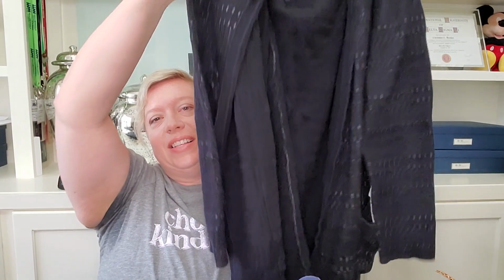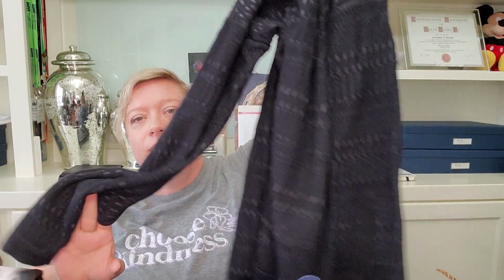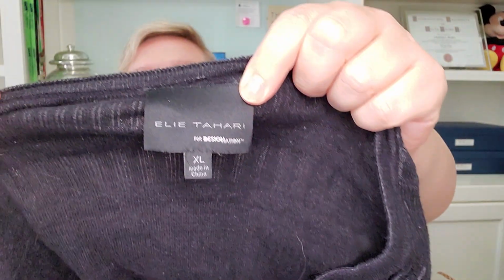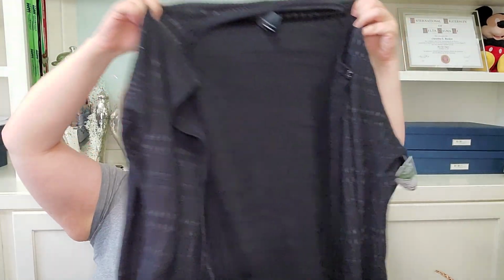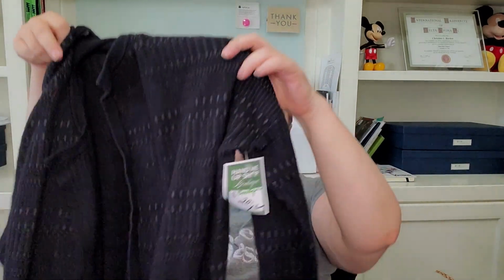But I absolutely love this. I'm going to be keeping this for myself. It is some knitwear, kind of like a duster or a long cardigan, which I wear all the time when it's cool outside. And this is by the brand, which the tag's loose on one end, but this is by the brand Ellie Tahari, and it's in an extra large. So this I'm going to keep for myself, and maybe at some point I will put it on sale. My thrift wanted 20 bucks for it, but I absolutely love this. It's got pockets on the side, which I love pockets. So this is going to be a keeper for me.